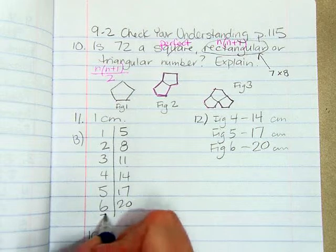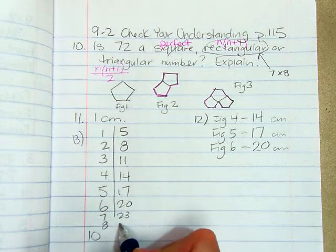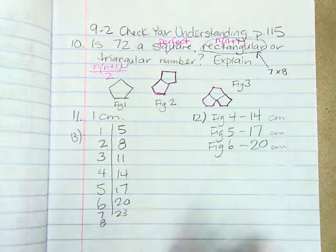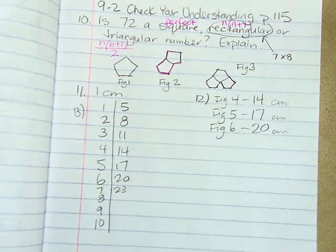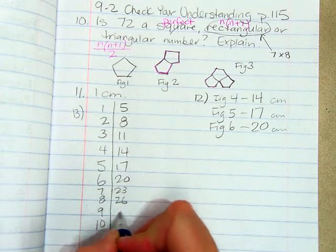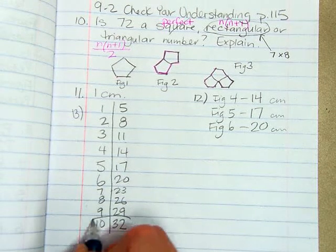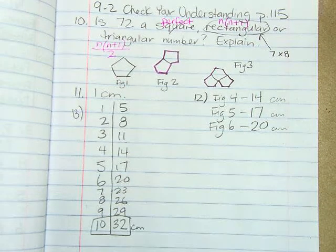So let's see, if I did the 7th figure, I would have 23. If I did the 8th figure, I'm going to move my 10 down because I don't have enough room. Add 3, add 3, add 3. So the 10th figure would be 32 centimeters.